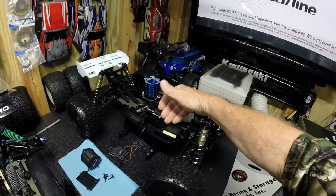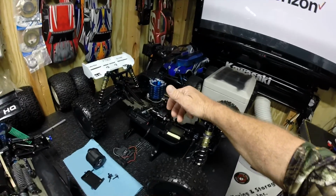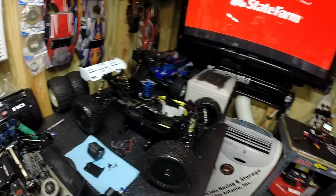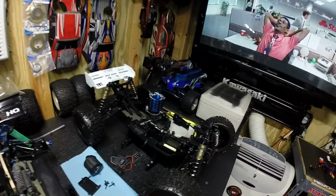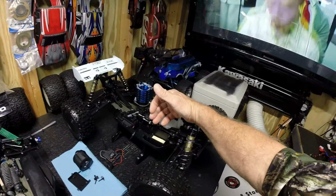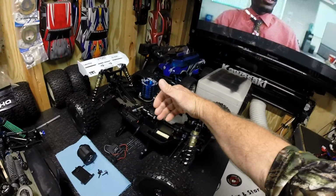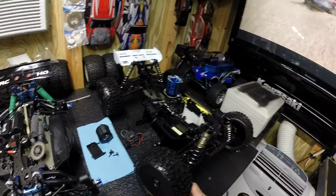My Savox Black high voltage servo took a crap on me, so I sent it back. Savox was really good about it. They have to approve your application and all that. Once they approve it, you send it back. They've already replaced it and sent it to me, so hopefully tomorrow or the next day we can get this bad boy back up and running.